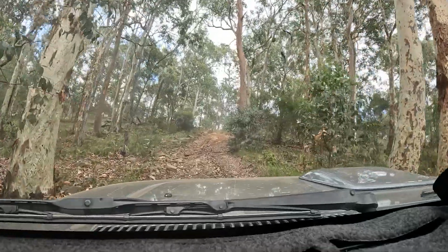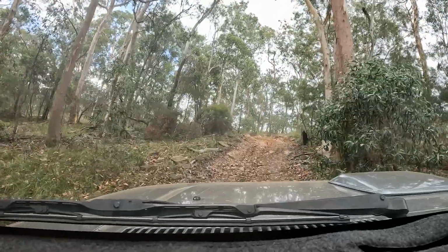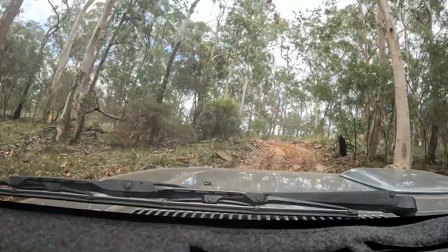This track doesn't look like it, but it is extremely steep. It's the one coming out of the Cottage Trail. It's actually a little bit of fun.